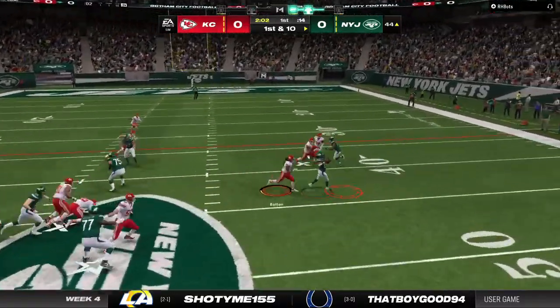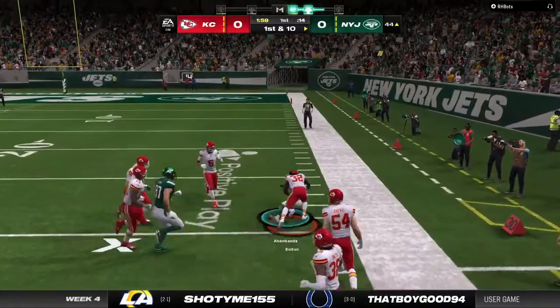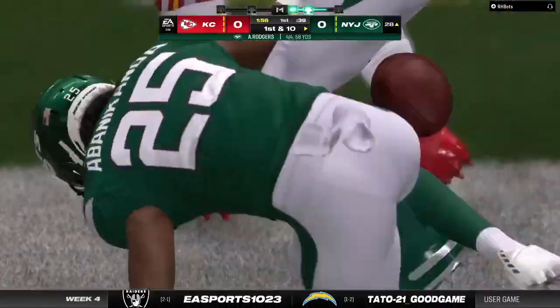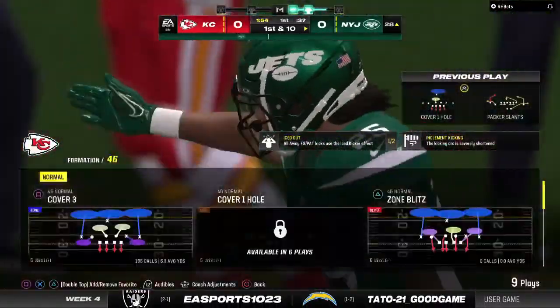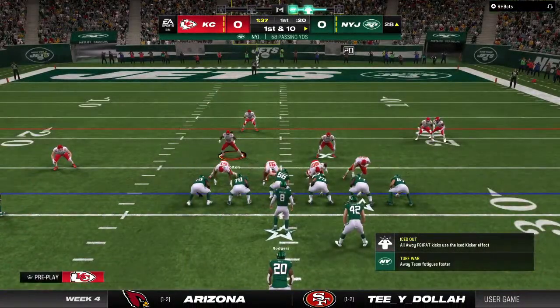Rodgers again now. And he's going to find his man out of the backfield. That's complete. And he's going to get this inside the 30. Another nice gain. That's now 30 yards between those last two plays.